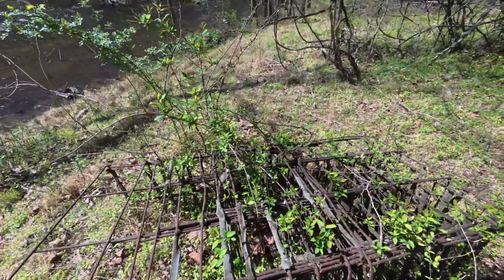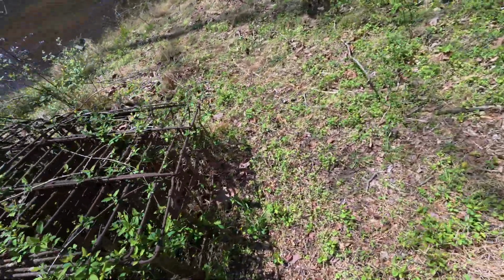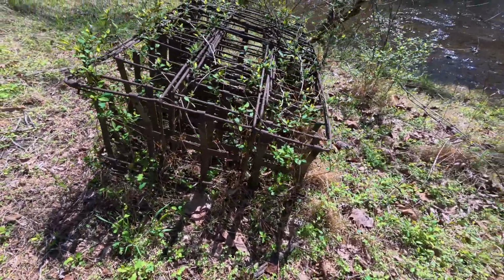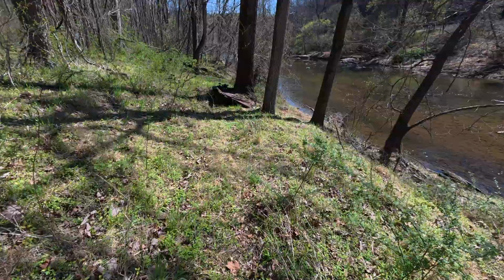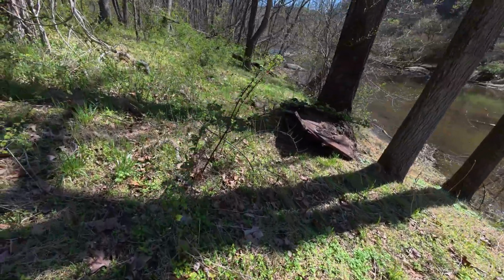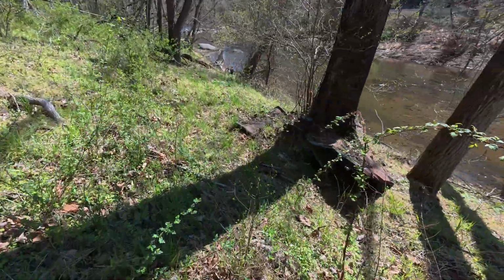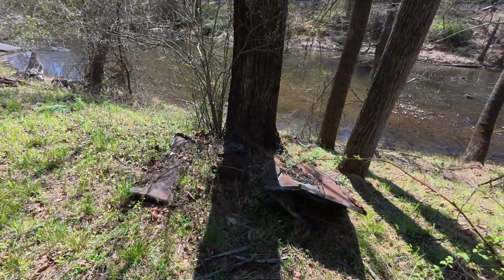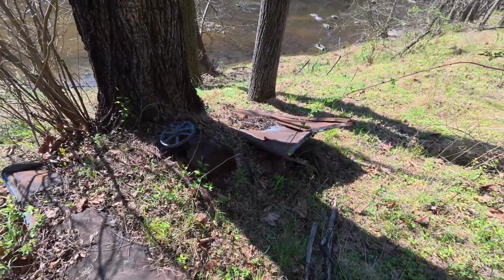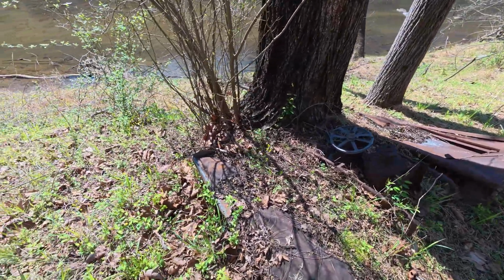Never seen this before. Some sort of cage. It looks semi-old. Every time I come back up here, I find something new. Especially since I've been coming up before the leaves and the trees get all their leaves and flowers bloom, because you can definitely see things from the road.